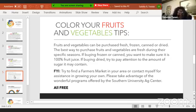FYI, try to find a farmers market in your area. You can contact myself for assistance in growing your own. So please take advantage of the wonderful program that Southern University Ag Center has to offer. And remember, everything is free.